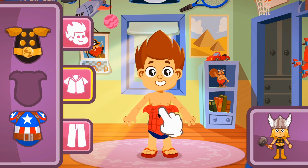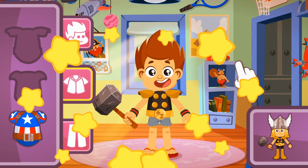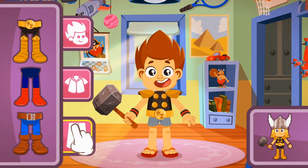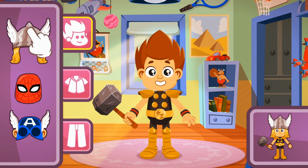No! That's red! Let's find the dark one. Nice! That's right! So now let's choose the pants. Exactly! They fit perfectly with the top. Kid looks really powerful. But something's missing. That's it! The helmet and the hair. Let's check the ones we have. Remember, we're looking for blonde hair and a helmet with wings.